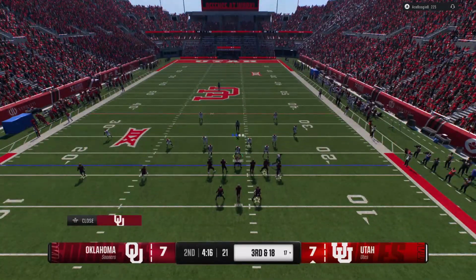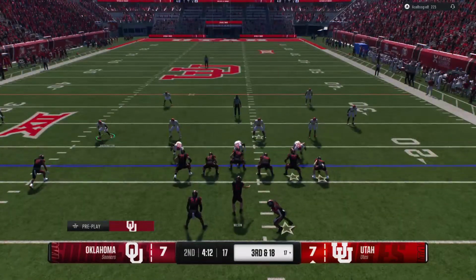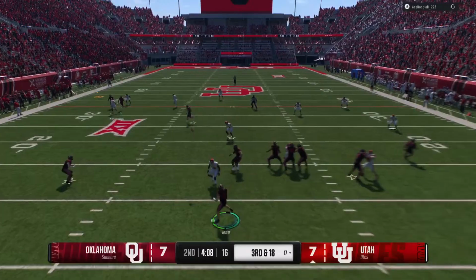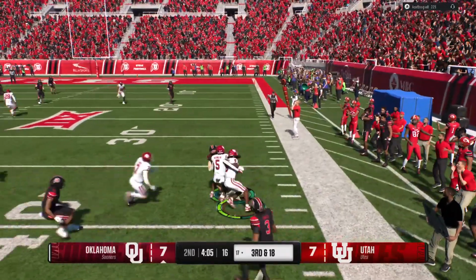Not exactly the ideal situation for this offense. 3rd and long, backed up inside their 20. Off play action. Looking for a big gain. Fires into traffic, picked off.